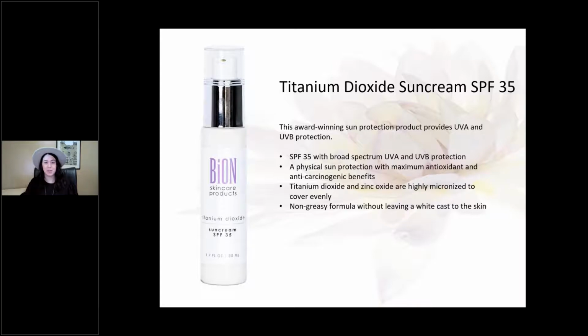So it's right in between that 30 and 40 range where you need enough protection, but we're not going overboard with chemicals or anything like that added for additional protection. So titanium and zinc, we micronize those down so that they go on nice and smoothly. So we don't nanosize them because we don't want them to soak into the bloodstream, but we do micronize them down so that this goes on a lot smoother and you don't have that white cast that's left on the skin like you do with a lot of physical SPFs.